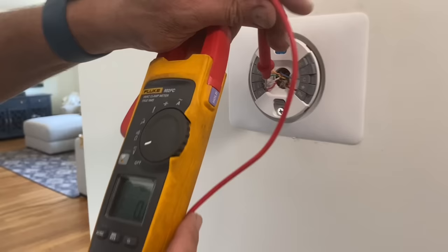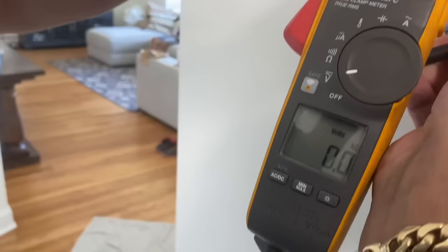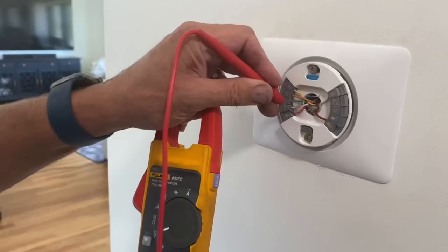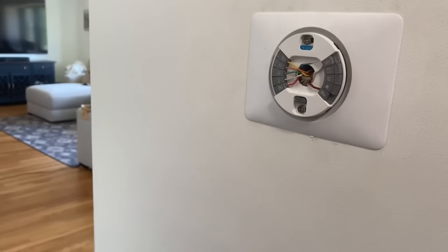Okay, voltage R and C. Nope. What's up with that? Are you even touching this here? I thought I was. So let's do it there. Dead. No bueno. Indeed. Did you do something wrong, Pipe? I guess I did. Let's go see. Shove it back in the hole.